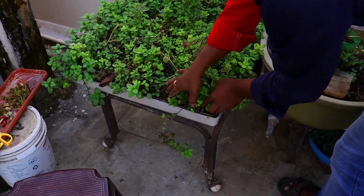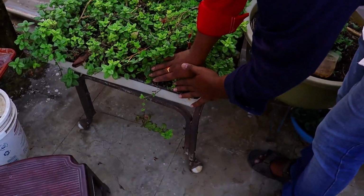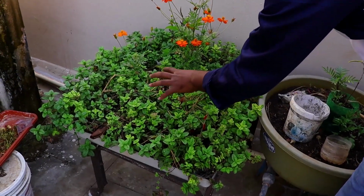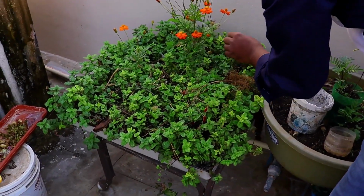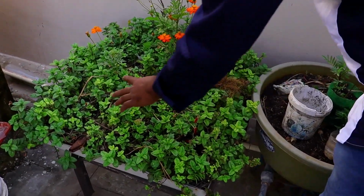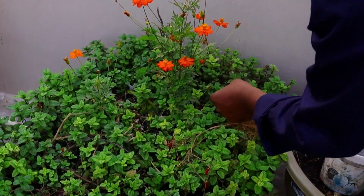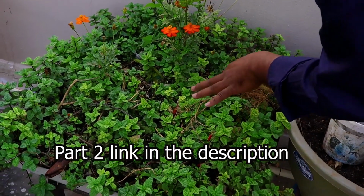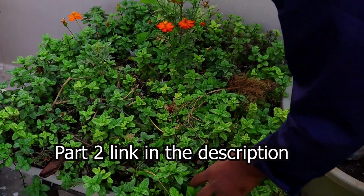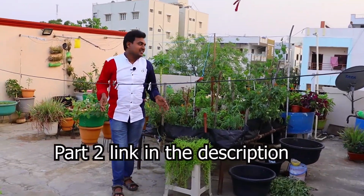This is my old cooler's top. When I dismantled my old cooler, I used the top for growing mint. So I placed 2 to 3 cuttings of mint and it's been more than 2 years and it is still growing. Whenever I harvest, when I think this plant is not growing anymore, I add 1 handful of compost. That is enough to supply nutrients and then it grows again. So it gives me never ending yield. This is the other side of my terrace garden.